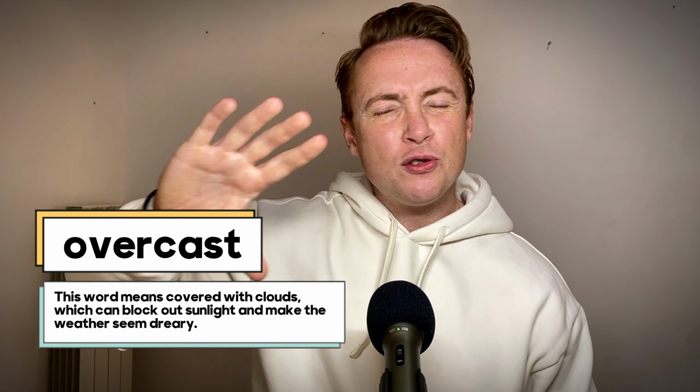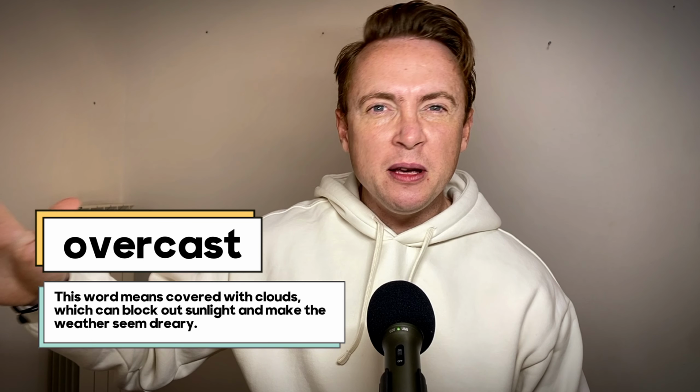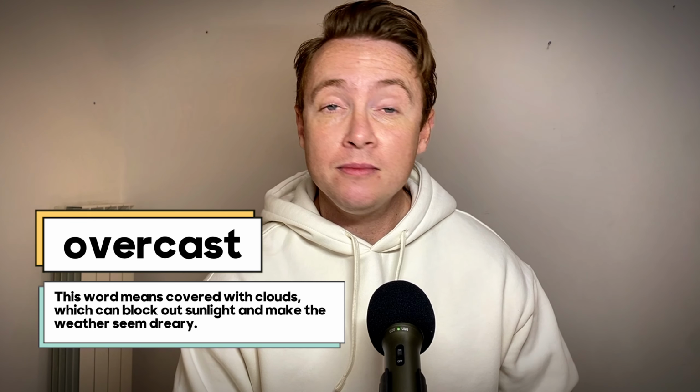We spoke about the weather initially being overcast. And this just means that it's just grey. Can't really see any sun. It's grey. It's gloomy. It might rain. It might not. But it doesn't motivate you in any way. So the weather was initially overcast.